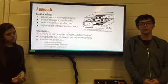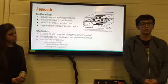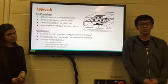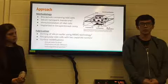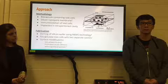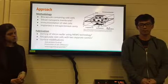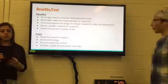And some surface modifications that we would like to include will prohibit protein fouling, promote cell adhesion, as well as provide anticoagulant properties. And so our suggestion is to modify the surface using RGD peptides as well as heparin molecules. So now we're going to discuss the benefits and the cost of this product.